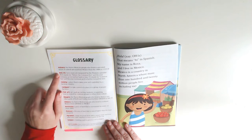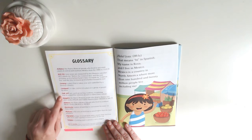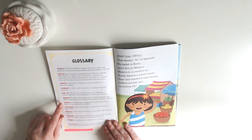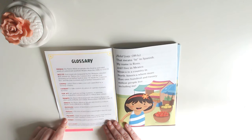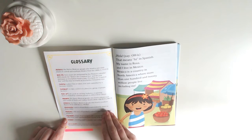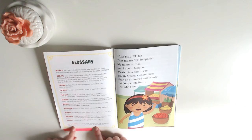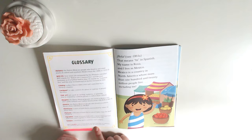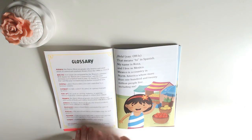Aztecs, BCE, CE, colony, conquer, folk art, Mayans, Olmecs, peninsula, plateau, pyramid, temple. So make sure that you actually read these words before you read the book. And then it also says a note to readers, some of these words may have more than one definition. The definitions above are how these words are used in the book. Remember, words have multiple meanings. These are the specific meanings they want you to know for this book.